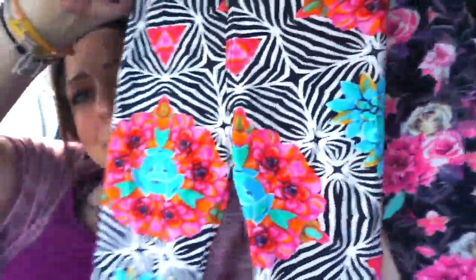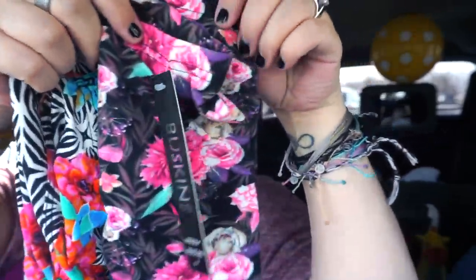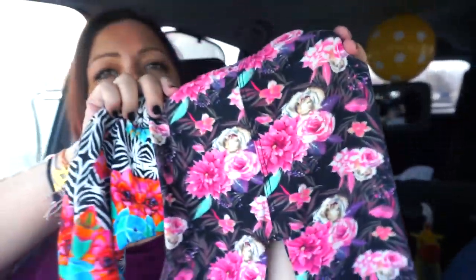I'm zooming. And then I think, okay, so Tanya was saying to check the P.O. box, but we got something else that doesn't have a name on it, so I'll have to check and see if this is from Tanya. But look at how adorable these leggings are. Oh my gosh, look how cute. It'll be so cute with some onesies. And they're so soft. I don't know how to explain how soft they are.